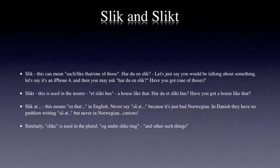Now, slike is used in the plural, just like sånne that we had before. This is for the plural when you're talking about many things, or andre slike ting, and other such things. You can also say andre sånne ting, but you can use each one, and it makes your Norwegian sound a little bit more Norwegian.